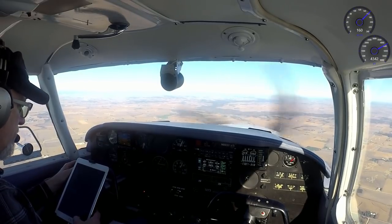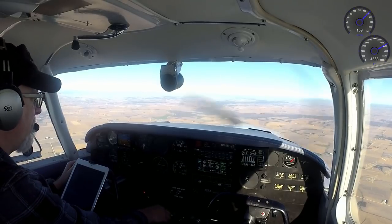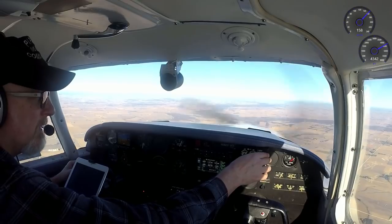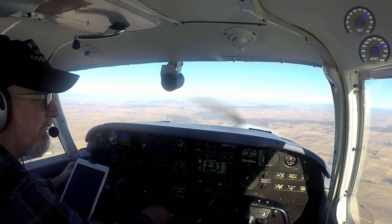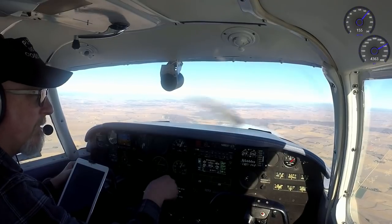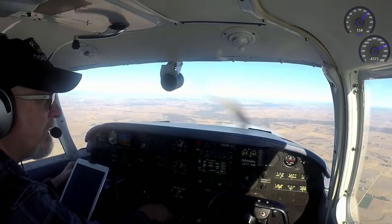4794. Okay, throttle, prop, mixture. We've got to get that, fuel boost pump is off. All right, so we're going to lean find. We are rich of peak. No, hold on, exit that. I've got to get it to where it's 50 degrees.